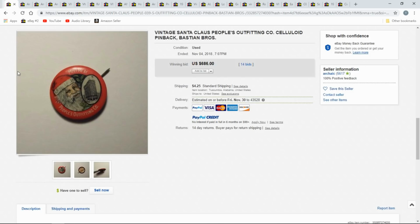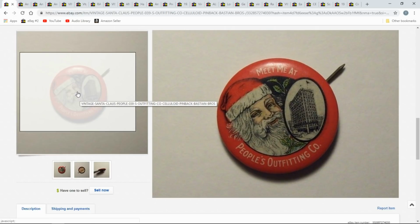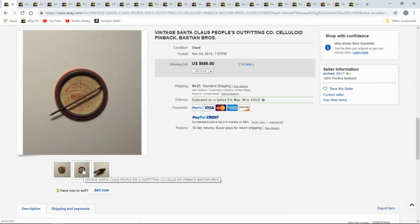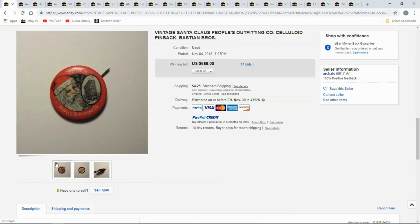$950 on this one. Meet Me at People's Outfitting Company. This is an advertising one. Early 1890, $686. It advertises and it's got Santa Claus.